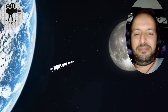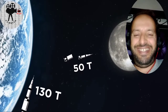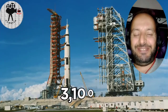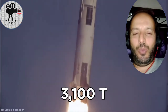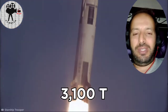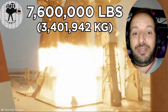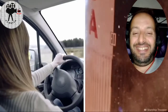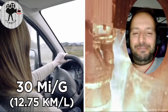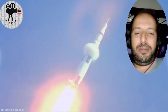It could launch massive payloads of 50 tons to the moon or 130 tons into Earth's orbit. Not to mention it weighed 3,100 tons when fully fueled at liftoff. That's a hell of a lot of weight to fling up into the atmosphere, so it's a good thing that it generated 7.6 million pounds of thrust at launch. According to NASA, for that amount of fuel, you could drive a car that gets 30 miles to the gallon around the world 800 times. Now that's what I call a road trip.